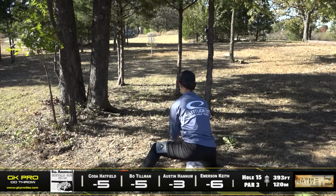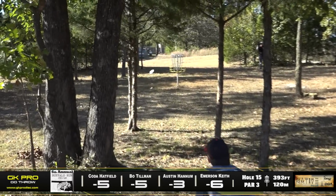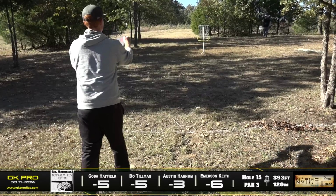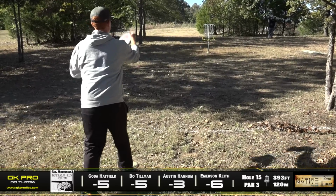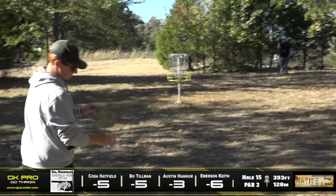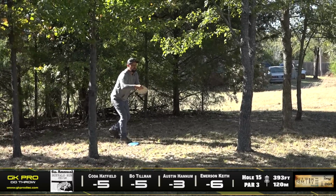And it looks like Austin is in a good spot. Emerson trying to give it a run. Finding the tree, though. And Bo's actually just outside this circle. A little bit right side. Yep, a little off the edge. He's been struggling at that circle's edge distance so far.